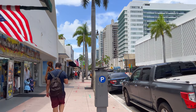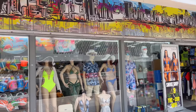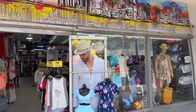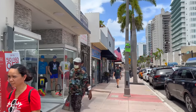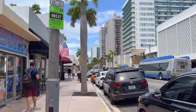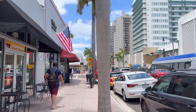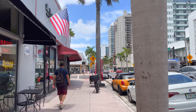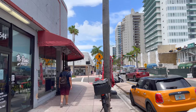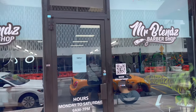There's another discount clothing store. Looks like it also doubles as a smoke shop too. THC, CBD, and vape. And over here at 67th Street, we have the start of the busier of the commercial section. With the Walgreens. Mr. Blend's Barbershop.